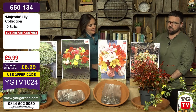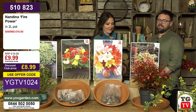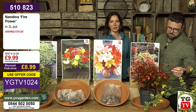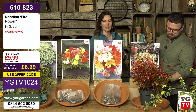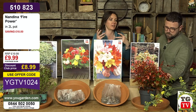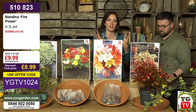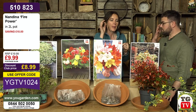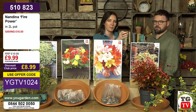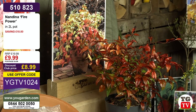Should we move down to the Nandina Firepower? Which is this one just here, Nandina Firepower. So our true multi-season feature plant. And I really do mean that. Often we say multi-season when it's evergreen, which absolutely it is, because it means that there's always something to look at. But this, I think, gives you more. This is a bit extra. This is a bit Joe Remblance, because what you get is... I mean, it's evergreen. It's ever red. The leaves don't drop off this.